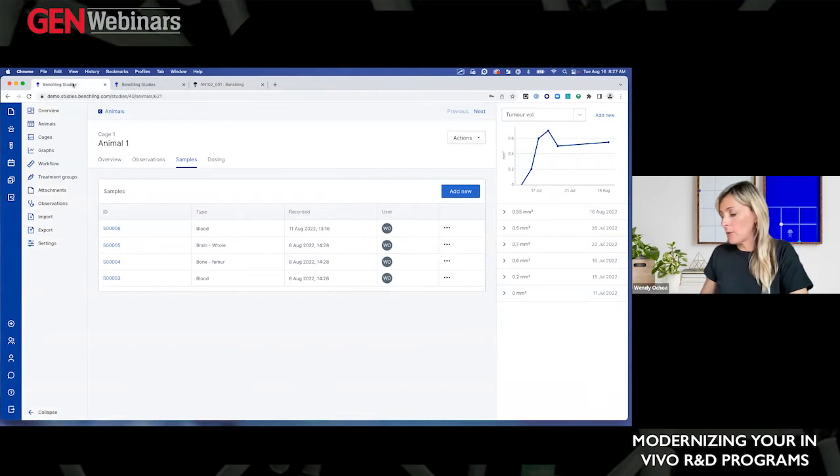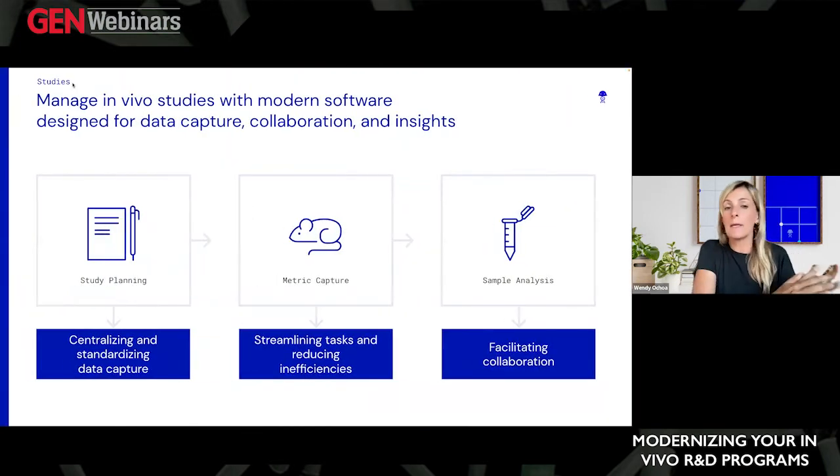So we have done an overview of these three main topics. We have talked about centralizing and standardizing data capture. We have also talked about how you can streamline task capturing data, and this will reduce inefficiencies. And we have talked about collaboration with teams outside of my own team and outside of my study on Benchling, including teams that are downstream from me, collecting data on those same samples through the integration between Studies and the Benchling registry. And I'm going to pass it back to Chris.